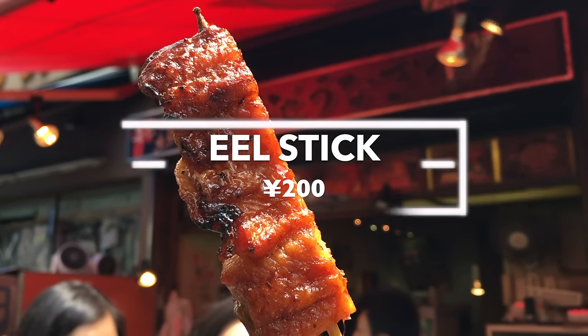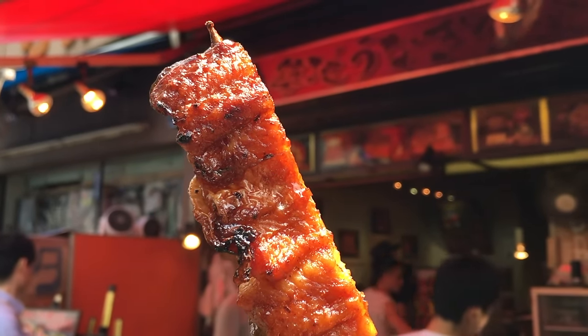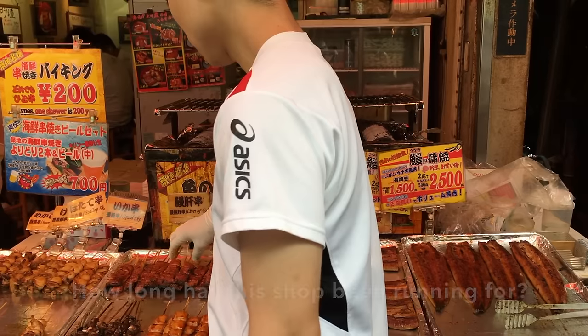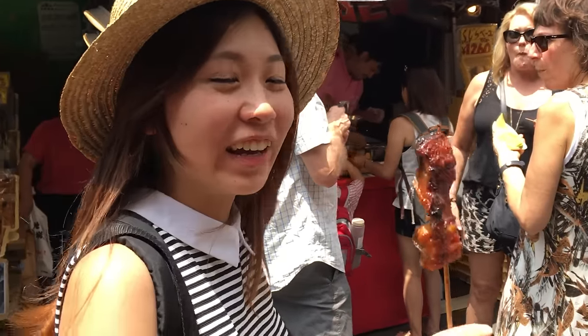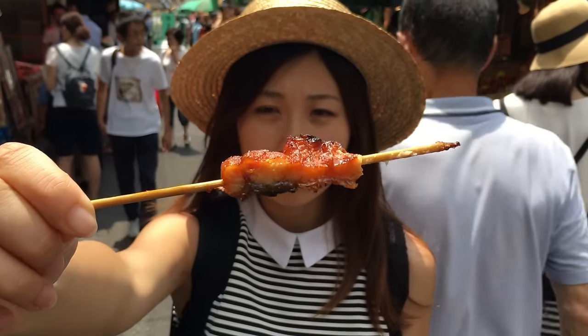Next we have eel on the list, and eel is a very popular dish in Japan, and it's often very expensive. The shop is famous for its eel, and it grills it on a stick to make it easy to eat. Okay, I'm gonna eat this. This is 200 yen, it's really good. It's so good, it was 200 yen?